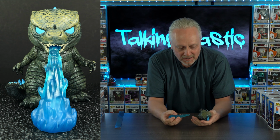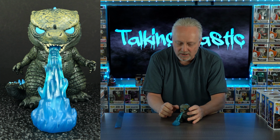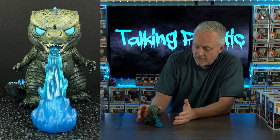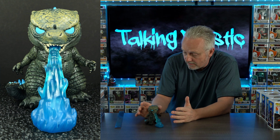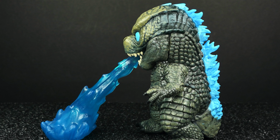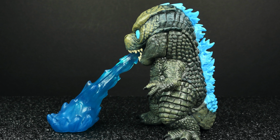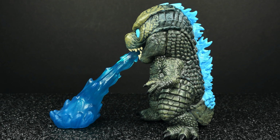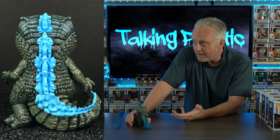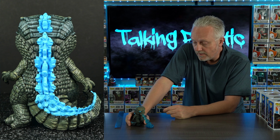Again, because this one is so similar to the other one, there's really not a whole lot to add from the last time. I love this figure. I love the way they did it. I love the heat ray. I love his spine on the back, the way that's done. The reason I'm saying all this is because it's so similar to the other one. He is really cool. I love the blue eyes, and he's just awesome, man. I said it in the other one, these are some of the amazing Pops.